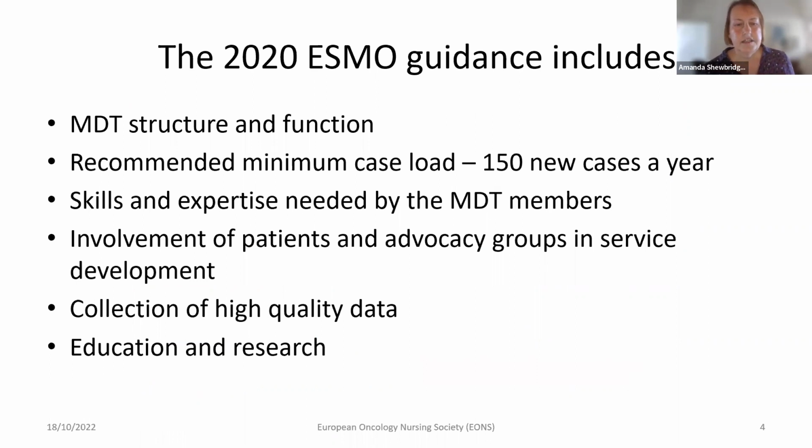The current guidelines lay out the requirements and expectations of care in a specialist breast unit. They look at the MDT structure and function, and the recommended minimum caseload: every breast team should see at least 150 new cases of breast cancer each year. They give detailed descriptions of the skills and expertise needed by MDT team members. They recommend the involvement of patients or advocacy groups in service development. They look at collection of high quality data, and they have a focus on education and research.